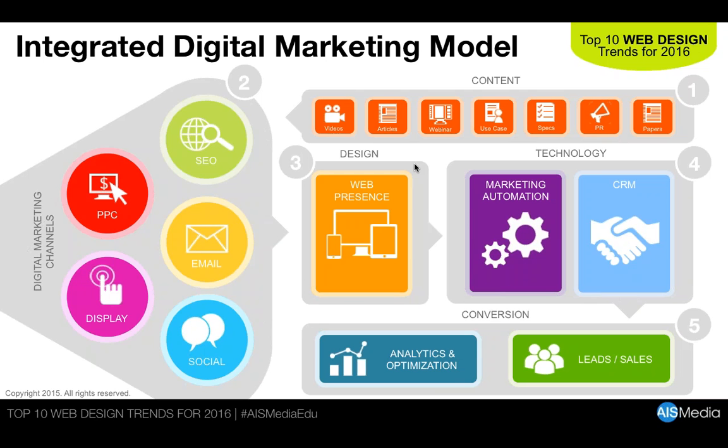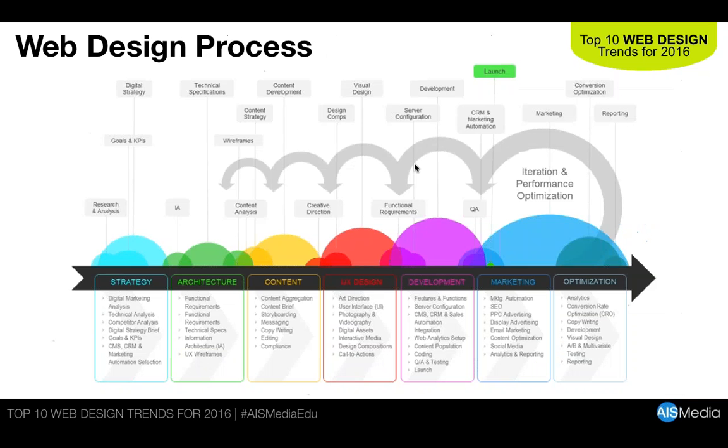But when we think of this, we see this model as digital marketing and website design from a 10,000-foot view. We take all of these into consideration when it comes time to design a new site, because the site really needs to support all of these efforts and be fueled by all of this content. The design process that we use, that we've developed over the years, and again, this is an entire separate webinar in itself, and we have those available. If you're interested, ask, because we launched some of those last year.